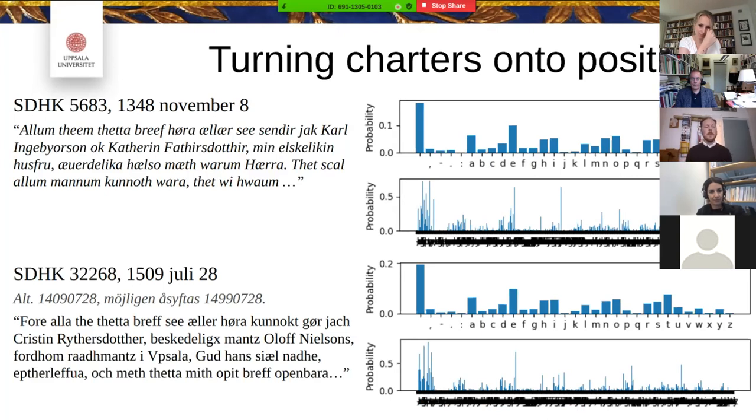Now, I only have these as positions so far. I haven't said anything about how we attribute that to a writer or a date, but hopefully these positions that we have would be very close if it's the same scribe or if it's during the same time.